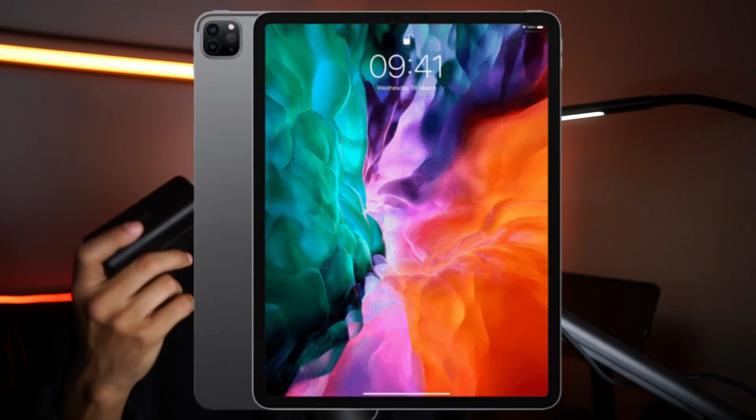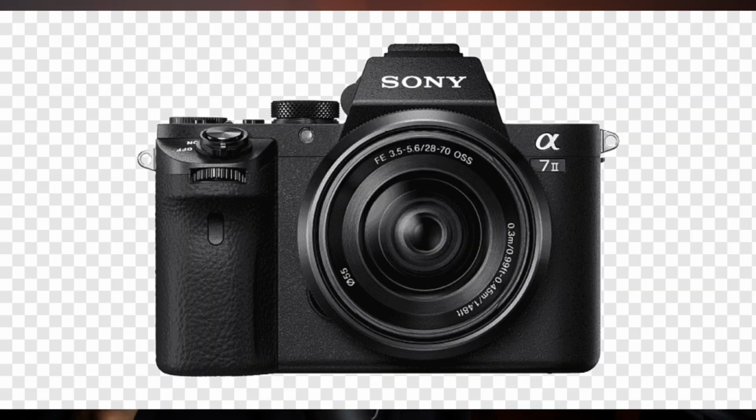But the fact is that this DJI mic system is universally usable. What does that mean? That means that you can plug this into your iPhone, your iPad, your MacBook, your DSLR camera. Any device you can think of, this has compatibility to be used with, which is amazing.